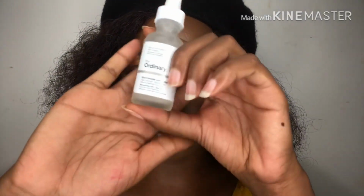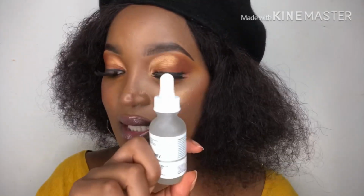What else do I need to show you guys? My serum. Sometimes I use serums. This is the Niacinamide serum by The Ordinary, and this, guys, has changed my skin. This is the second bottle, because the first one I got together with this toner, and you can see the toner is almost over. So the serum was over.